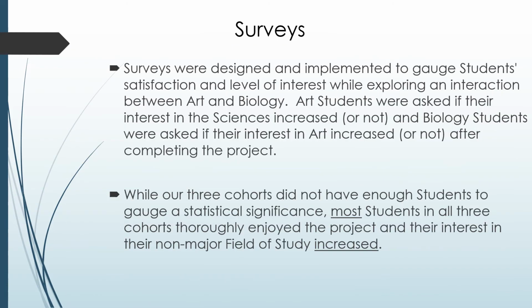After each cohort had gone through the process, because we had a teaching process, they didn't just come in and pick up a wand and start painting the first day. They had to go through several steps in order to learn the proper way to do this and be safe about it. And then they got to see the results.